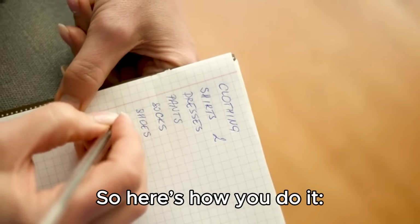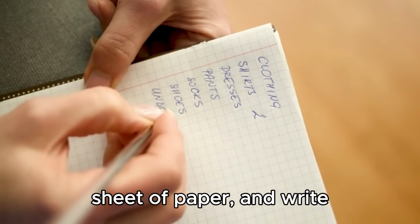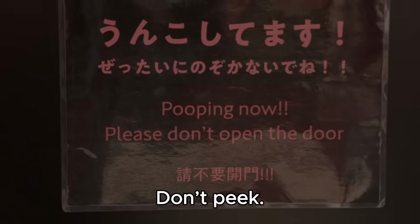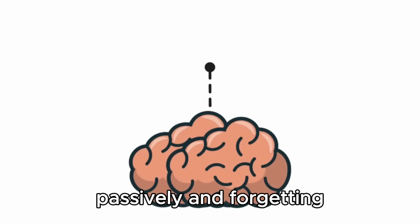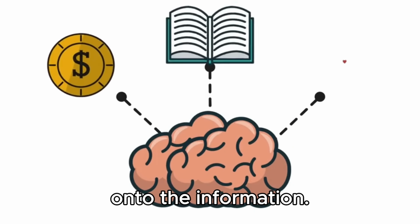So here's how you do it. Close your book or notebook, grab a blank sheet of paper, and write down everything you remember about a topic. Don't peek. It might feel hard, but that struggle is where real learning happens. While others are reading passively and forgetting later, you'll be actively training your brain to hold onto the information.